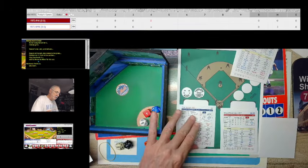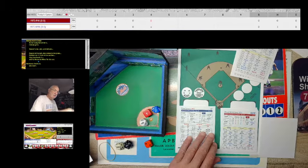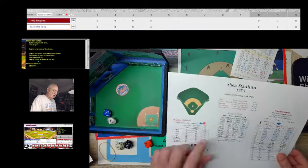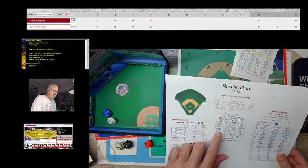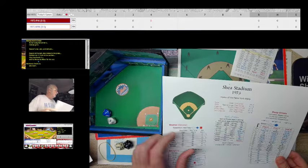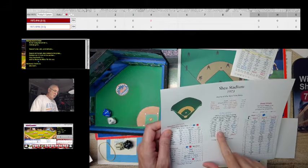Here's Willie Montanez. He bats from the left side against the righty. So this is going to be a red, white, and blue, a 641. And I think that's going to take us to the ballpark card. 641 is going to be a ground ball to the first baseman. And he will. Oh, wait. That's in case there's a run around first.